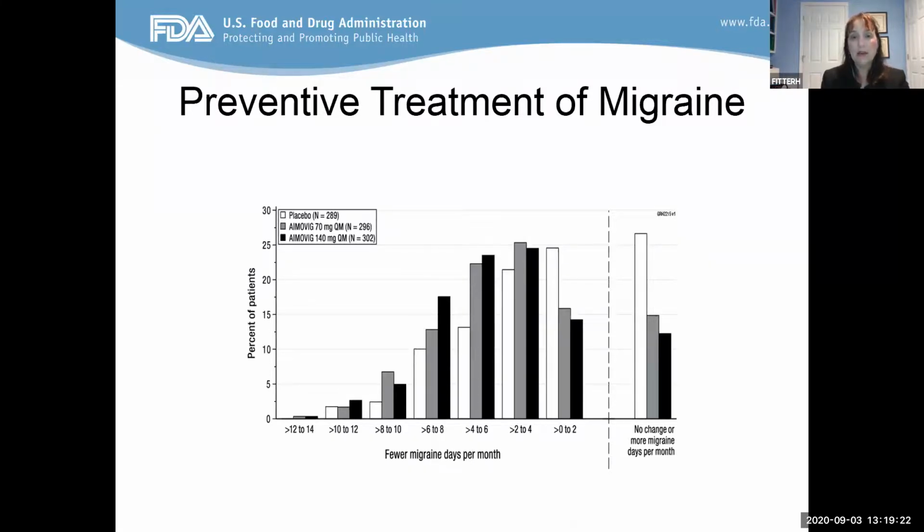And you can see that there is a subgroup of patients that have a higher treatment effect. But we are not able to prospectively identify these patients. So trial and error is the way you can see which patient's going to have a greater response. I also want to point out in the slide that in migraine trials, we often have a high placebo response. And you can see that here. And this is one of the reasons it's so important to have an appropriate comparator in these trials.